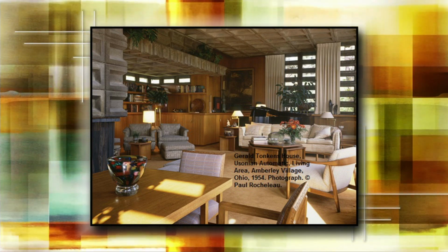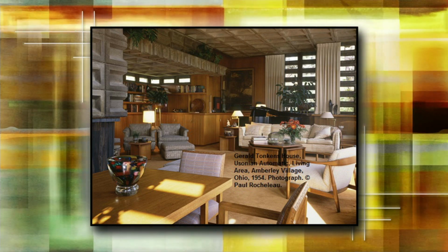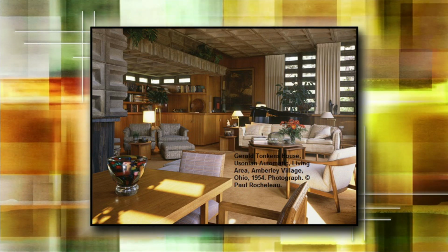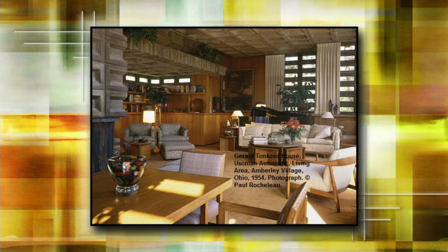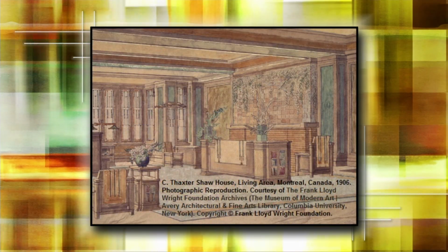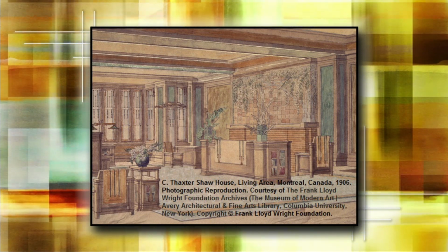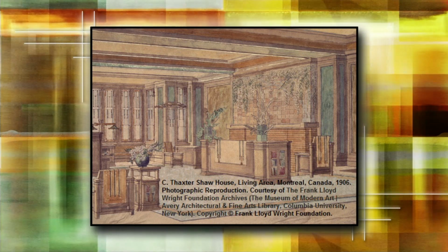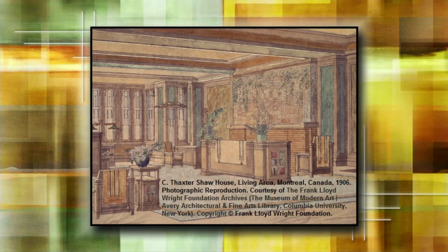Okay, so here we've got our first picture. He was also very interested in light. So a lot of times you'll see in his designs a light wall or window wall. He would play with artificial light and natural light. And people who own their houses say that they change character throughout the day. When the sun rises, it looks different, midday, and then when the sun sets. So he really was something special in designing that kind of thing.